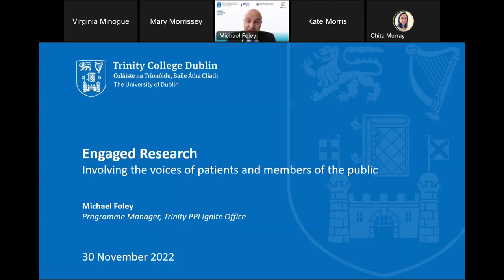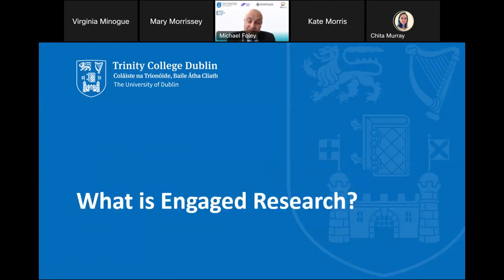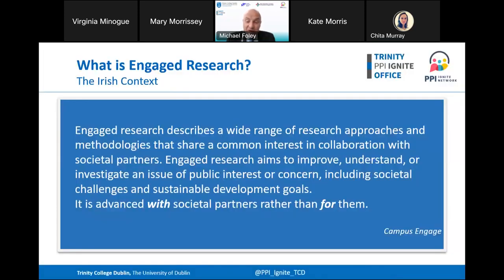And what I'll be doing is zoning in on public and patient involvement in research, which is the area that I'm interested in, and how that interacts and intersects with engaged research. So first, what I'd like to do is to talk very briefly about engaged research, which obviously Kate will be looking into in much more detail. But I'll be borrowing Kate's definition of engaged research to show you what we mean by that.